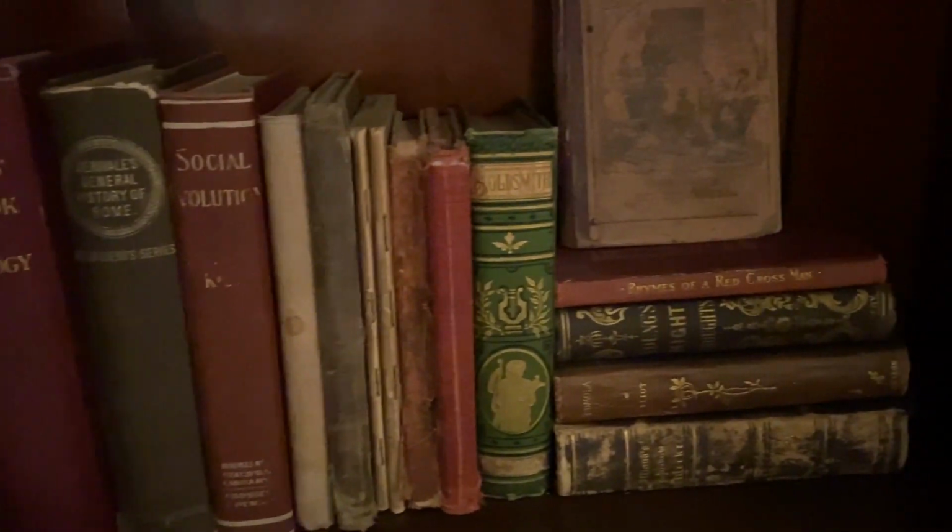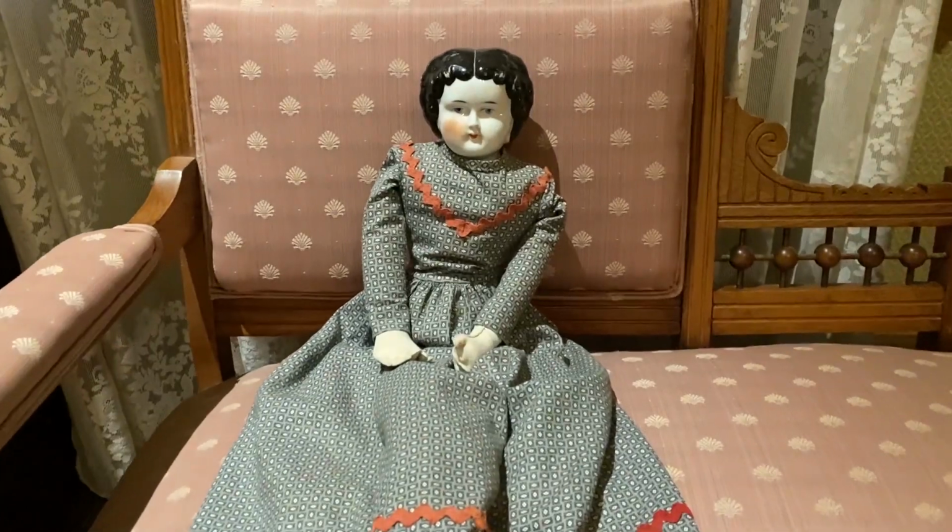Remember, you didn't have a computer, you didn't have internet, you didn't have an iPhone. Anything that you wanted to do with reading or music, you had to do with your family. You had to do on a musical instrument, you had to do with a book. And you did that all together in this room.